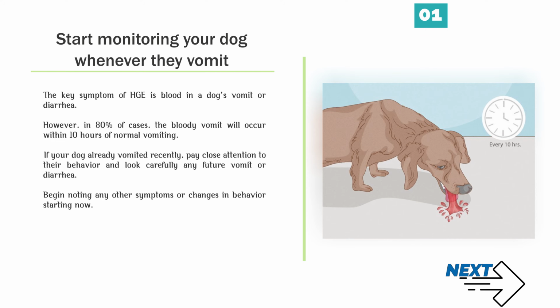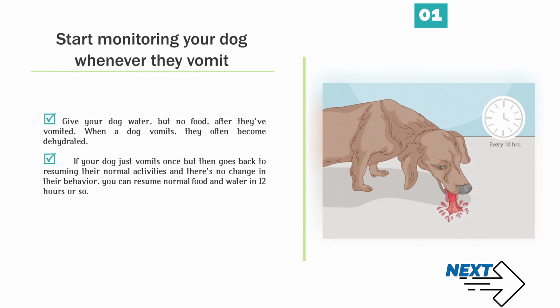Begin noting any other symptoms or changes in behavior starting now. Give your dog water, but no food, after they've vomited. When a dog vomits, they often become dehydrated. If your dog just vomits once but then goes back to resuming their normal activities and there's no change in their behavior, you can resume normal food and water in 12 hours or so.